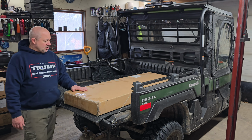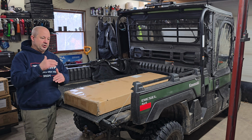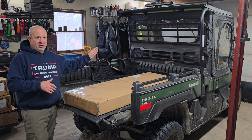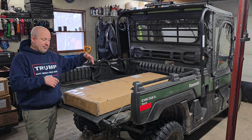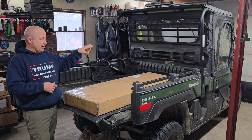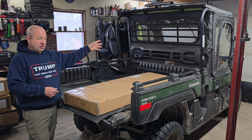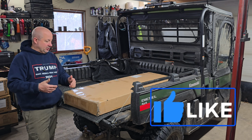So what this is, they currently make a split poly windscreen for Polarises and some other brands out there, and they actually just came out with one for the Mule Pro FXT and the Mule Pro DXT, the diesel version also, because it's the same body, same frame, same cage, same everything. Now, what I have on my machine right now is the Kawasaki factory accessory. It's a $1,200 glass windscreen. It's an automotive glass style, so it has the safety plastic in between the two layers.